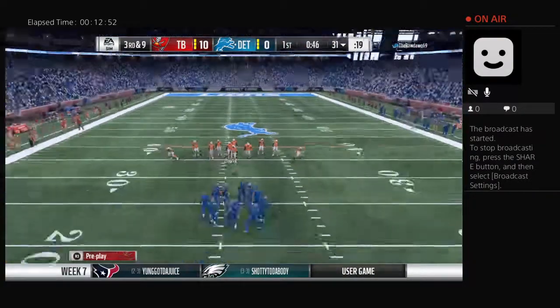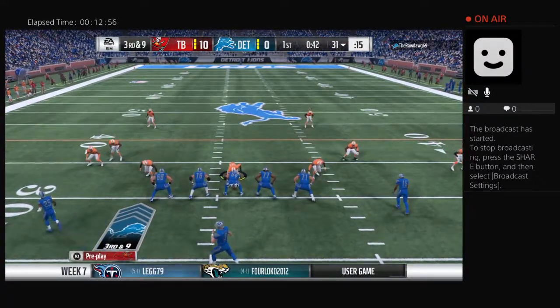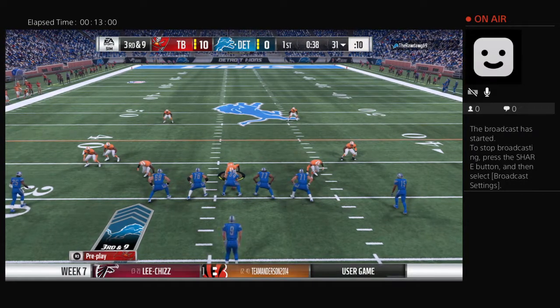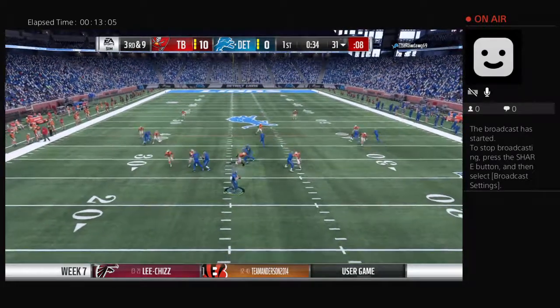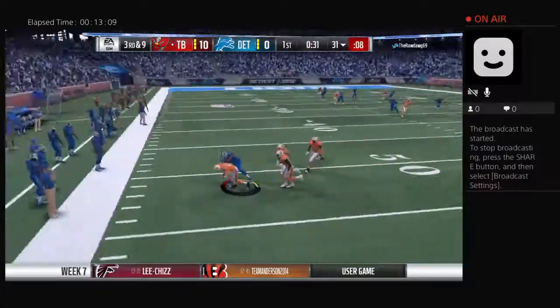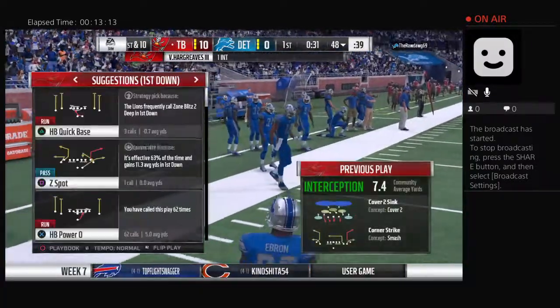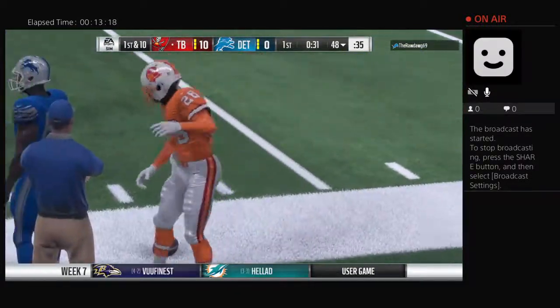So a 3rd and 9 and 6 defensive backs out there in the dime. Patrolling the passing lanes. A shotgun snap for Stafford. A 50-50 ball here, and it's intercepted. Vernon Hargraves with a pick. And his guys are going to take over at their own 48-yard line.